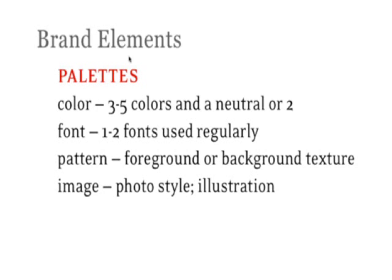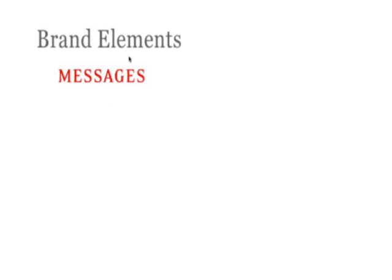And illustrations are often underused. I seldom see illustrations used to represent communities, but it's a great way to differentiate yourself. And again, you don't have to use all of these palettes. They're just tools that are available to you as you build your visual brand.